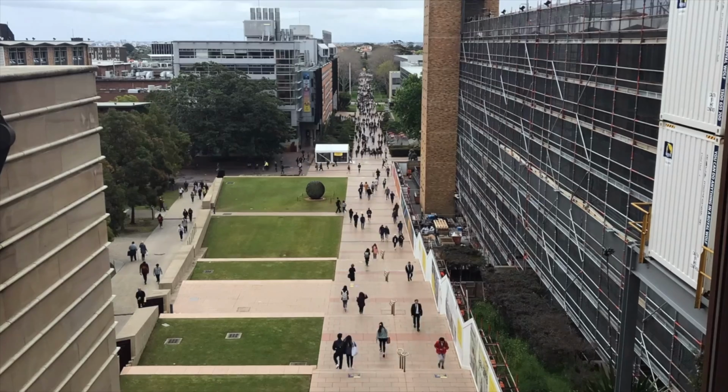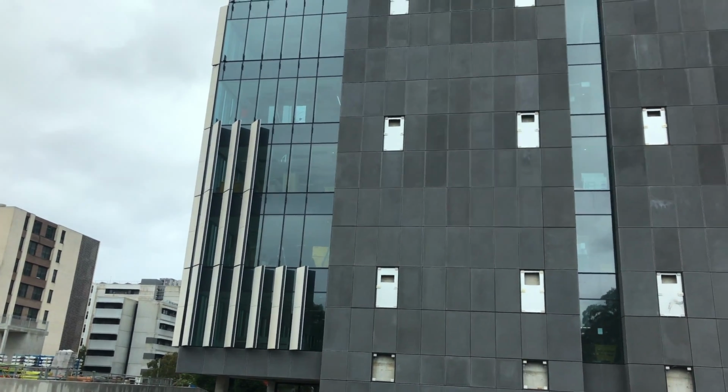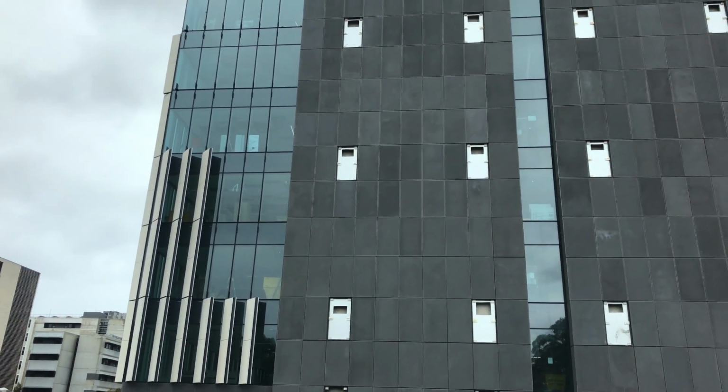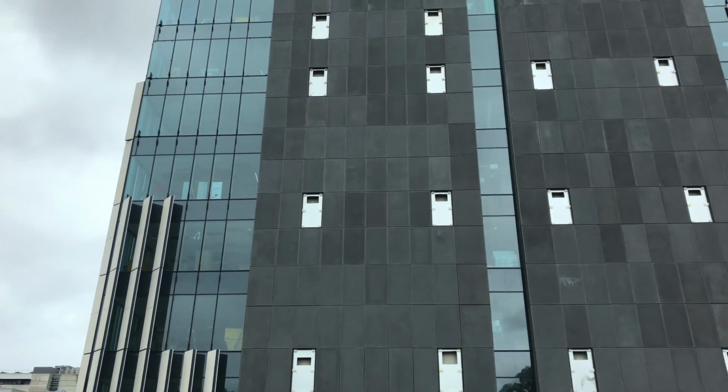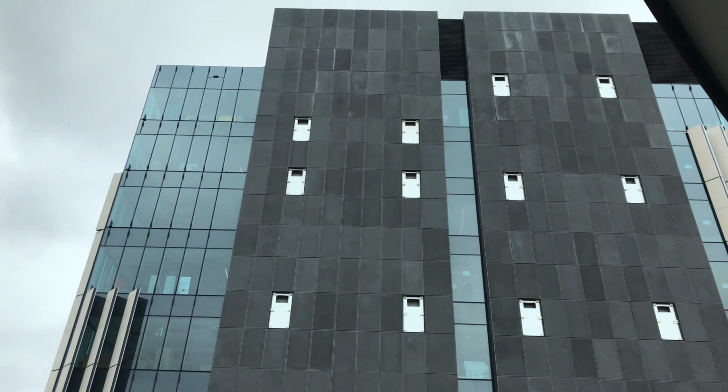Our new development on the Kensington campus is the Science and Engineering building located on Bottom Campus next to the iconic Roundhouse. The $174 million development consists of 10 floors and offers 24,000 square metres of teaching and research facilities.